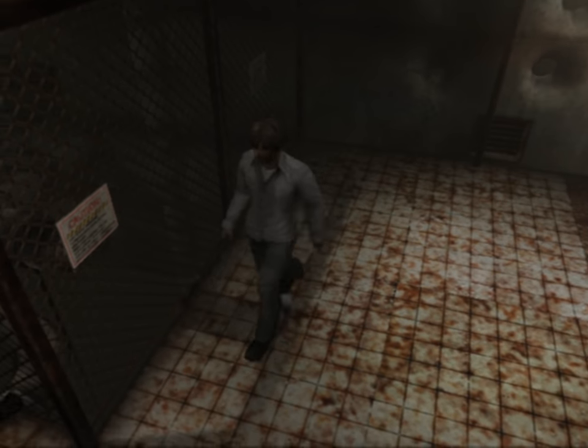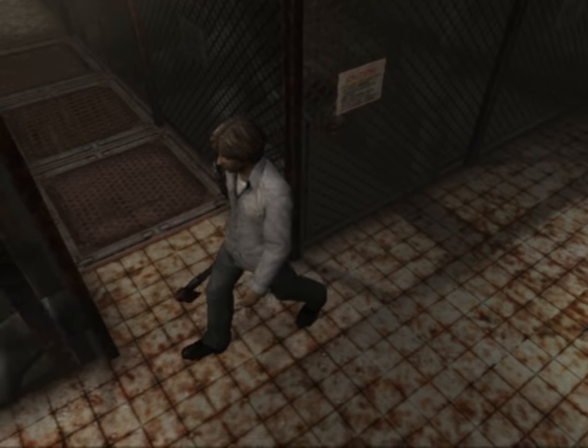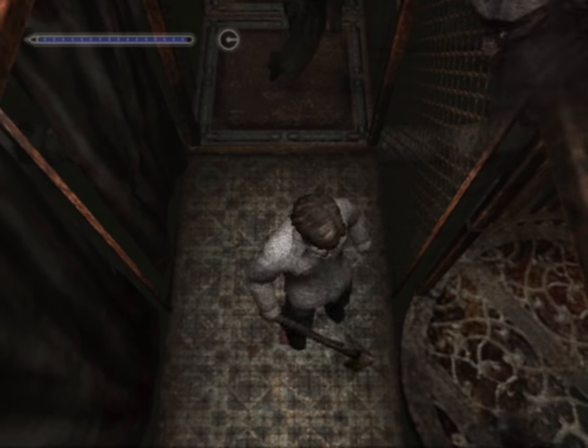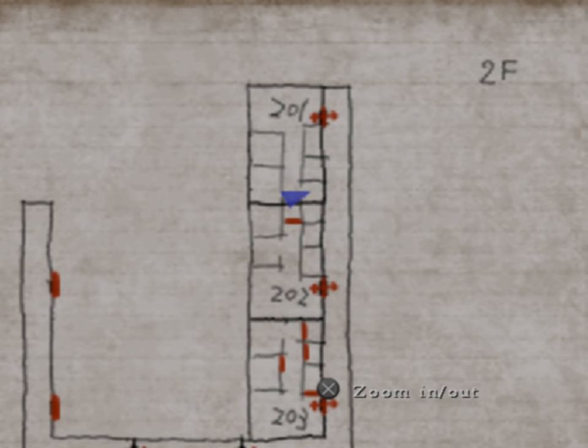Also missing interior walls. Writing is all blurry, I can't read it. Yeah. Is there nothing in here at all? Yeah, there's nothing.